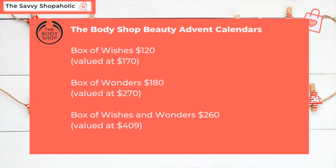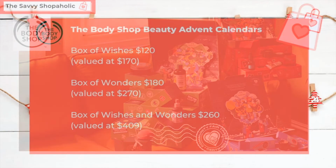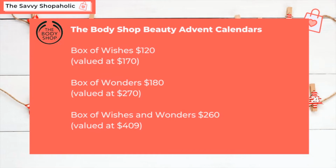So the Body Shop. The Body Shop has a great range of beauty calendars. As you can see, there are 3 different varieties. There is the Box of Wishes, there is the Box of Wonders, and there is the Box of Wishes and Wonders. And you will have seen those behind me.